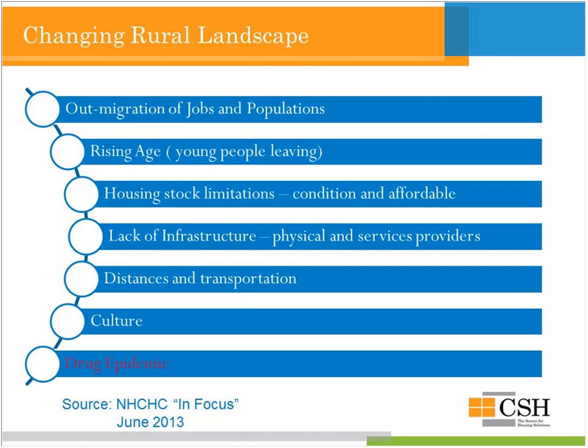We also find that there's limited investment in the infrastructure, and that can be seen in deterioration of some of the housing stock, less investment in newer affordable housing, and also less investment in facilities for providing services. Clearly, the travel distances and transportation make it difficult to provide services and also contribute to the invisibility of the folks facing homelessness. You can't see them as much when it's spread out over large areas.